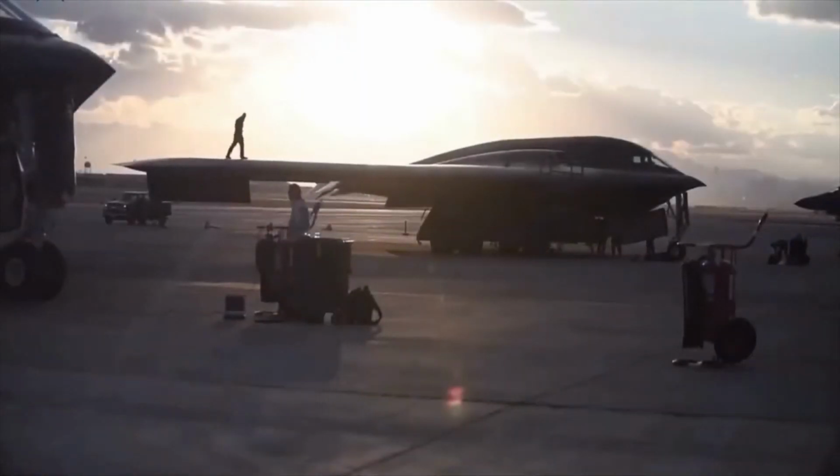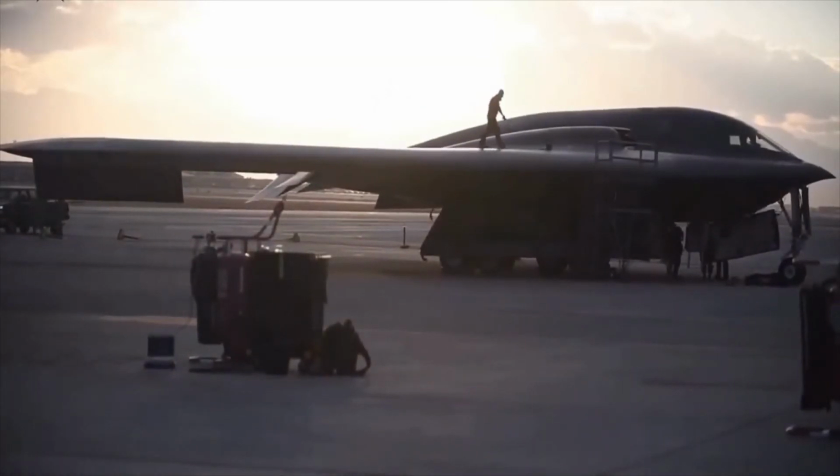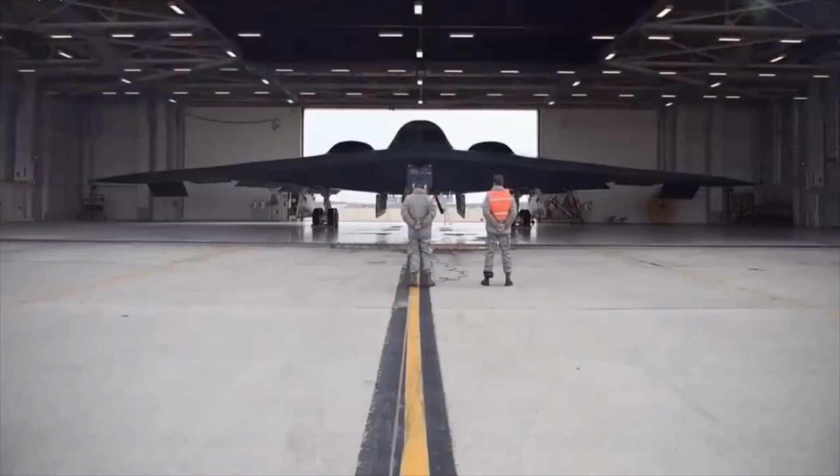The Air Force made maintainability a requirement for the Raider program, saying that it wanted a plane as easy to sustain as Boeing's F-15 fighter. Once the bomber becomes operational, its maintainability will translate into high rates of readiness.